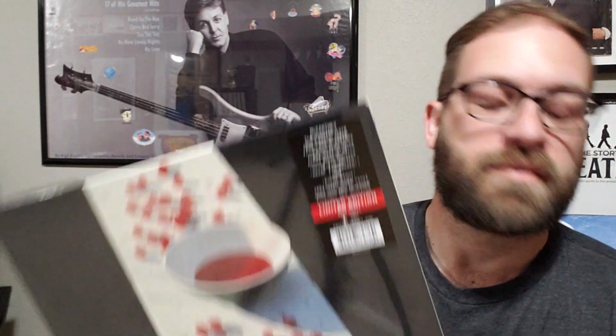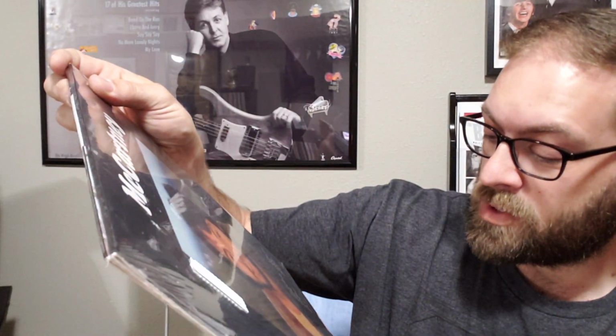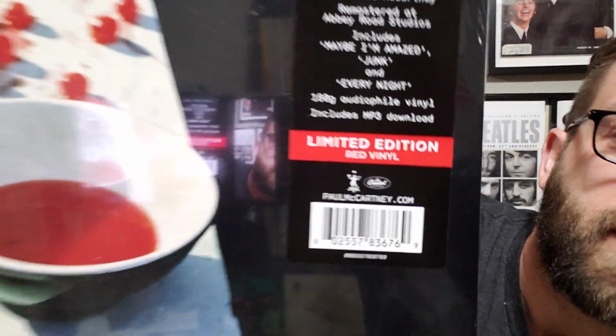Also in that store I picked up, they had a lot of the Paul McCartney colored vinyl releases that were put out a year or so ago, maybe 2 years ago. This is the McCartney album on red vinyl. You can see it's made in Germany.